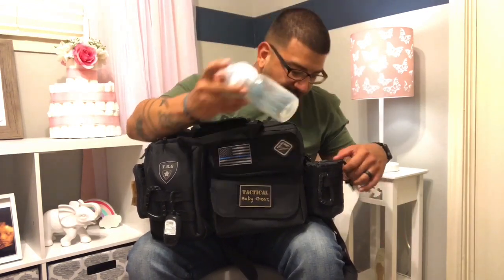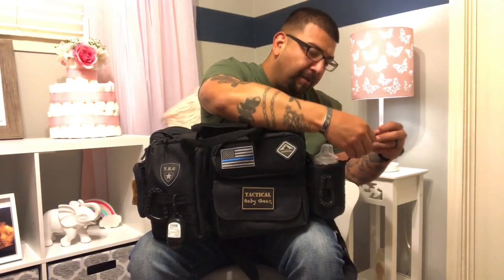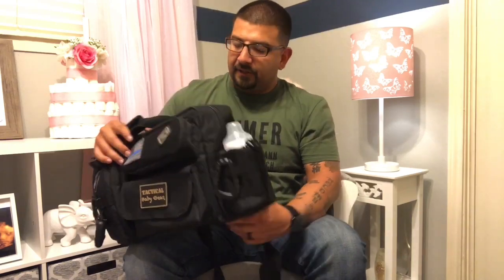And then, on this side, this bottle is going to be bigger than what I need in the beginning. Those of you dads already know that. I'm not going to need a bottle this big, but I just wanted to see how it would fit. And it fits in there perfect. This thing is also covered with the MOLLE webbing, so if I need to clip something on here or add something on, it's a really cool deal. So let me know what you guys think of that.